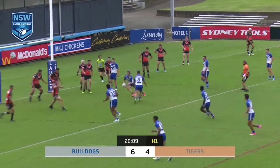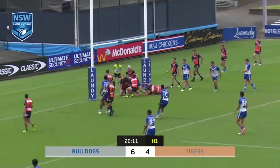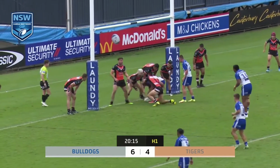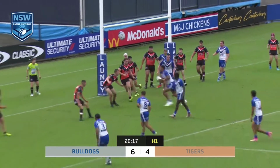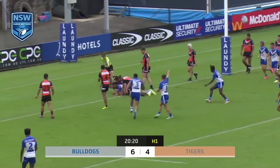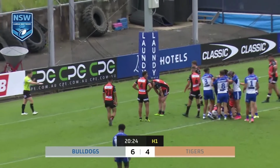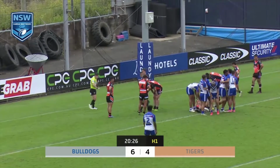They will try again. The dummy half. We've seen it a couple of times. Not this time. Rajab, they got him. Now the 10, Seve! Simple game. Flat at the line. Storms his way over.